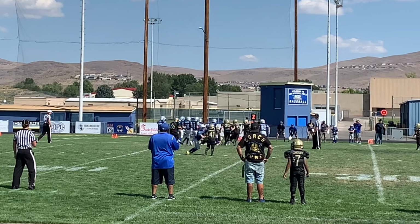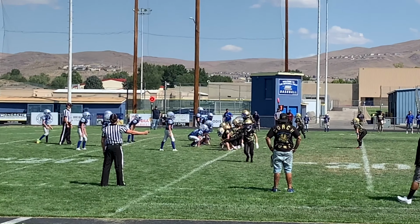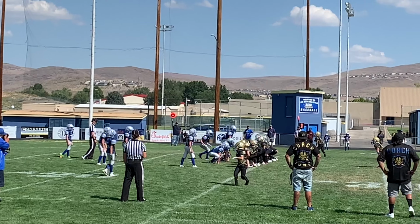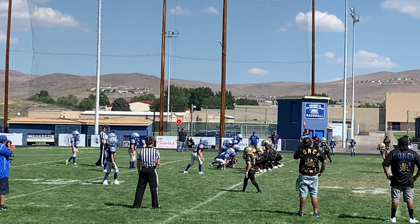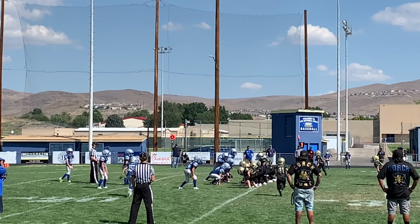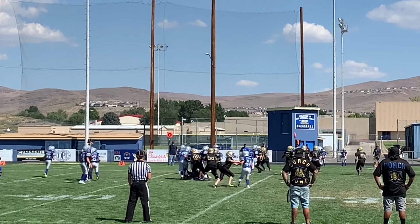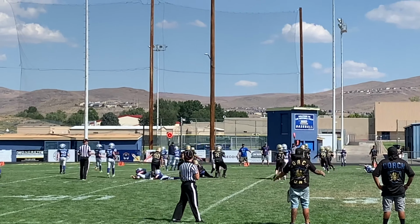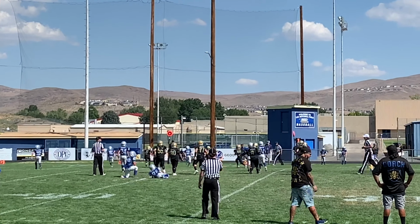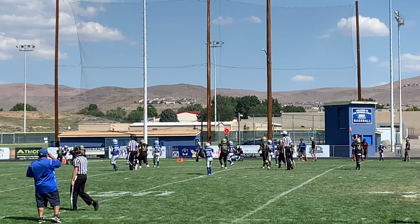Lancers snapping the ball. Shout out to those Lancers. They're out there working with a little bit of players. Good job, boys. Picks a pitch off to number 10. Number 10 up the field. There's some dirty laundry, but he keeps going. Kick out. See left.